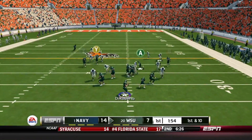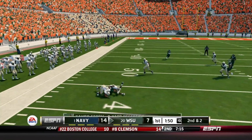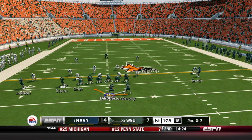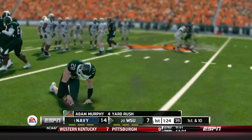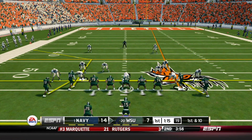DiRoberto with a nice pass to Maurice Jackson, followed up by another throw to the left side. It is Storm again who gets a lot of room. Gain of 8. I'm pretty sure that's how the game started. So 2nd and 2. 1.5 minutes left here in the first quarter. Handoff to left side, and Murphy finds a small lane that time, and it's 4 yards for a first down.